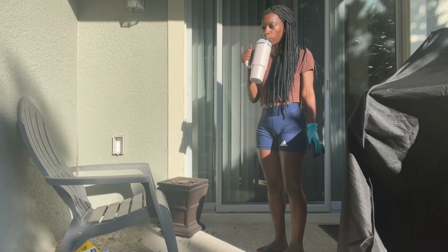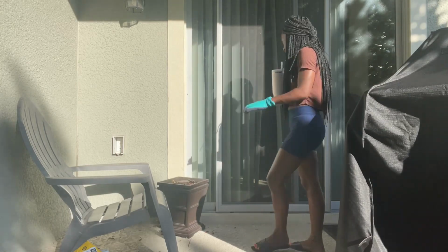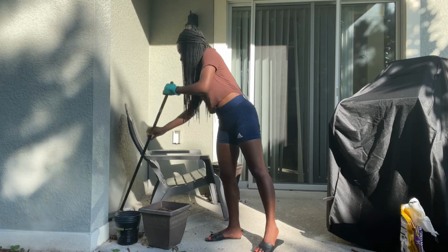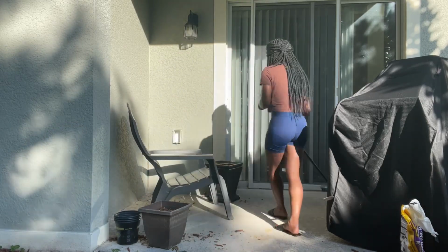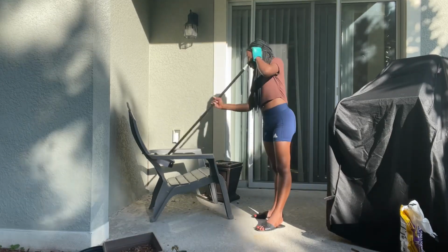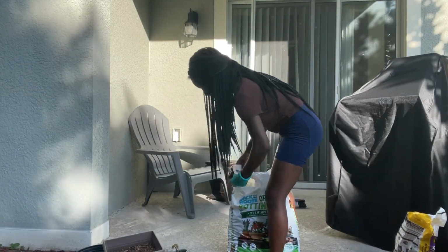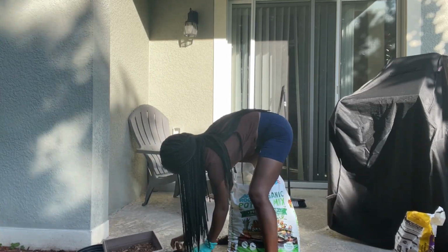So I decided while I'm out here gardening and I'm done with that, I'm going to go ahead and just clean off the back porch here. I don't really do this too often, but sometimes we have the people that come and mow our lawns and stuff like that. They actually blow a lot of the mulch around, and so it can get a little bit of a mess.